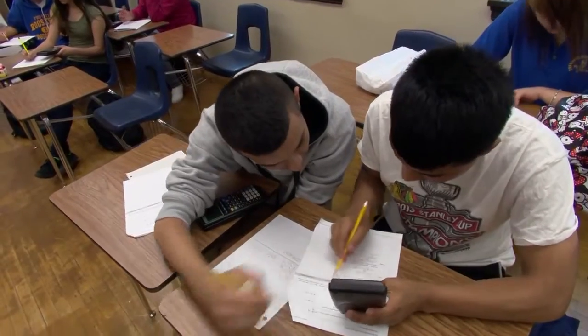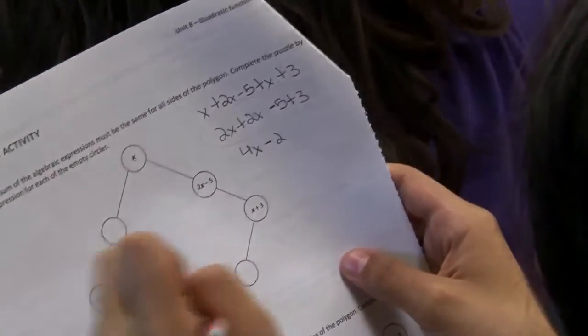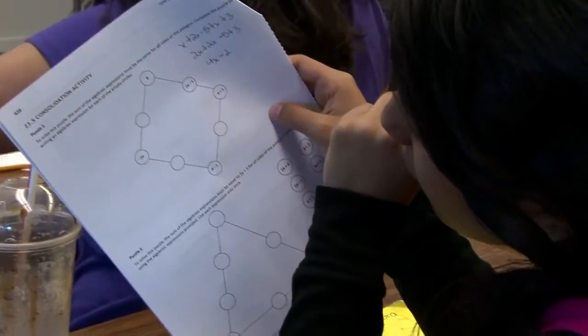It's a model where rather than the teacher showing students how to do a particular type of problem, explaining a particular mathematical idea, you kind of reverse it. Okay, so this is simplifying and combining it equals 4x. So literally everything else has to equal this. You put students in the driver's seat as they investigate with their partner.